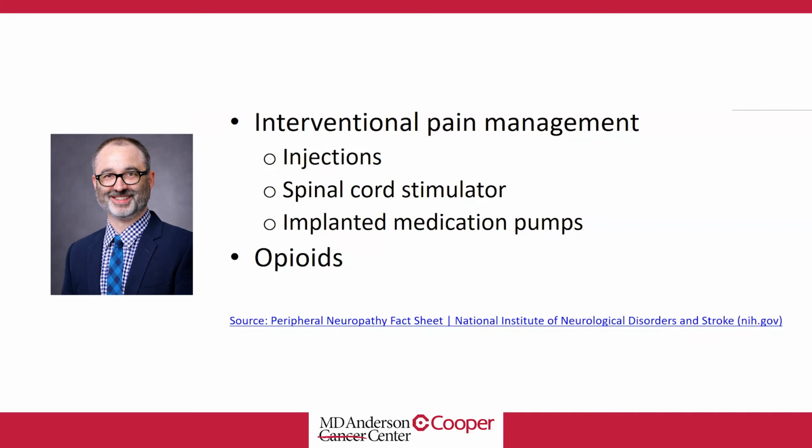For more severe cases, the interventional pain management folks will give people spinal cord stimulators, where a small electrical current will block the pain signals. And then there are also cases where they will do an implanted medication pump that puts a small amount of medication into the spinal cord that kind of bathes the nerves in medication and decreases the pain that way.